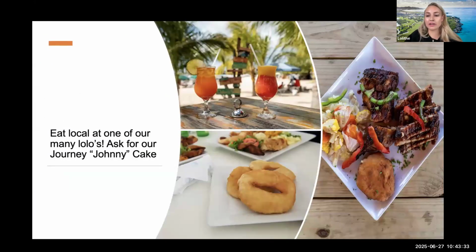The Johnny cakes, I told about this earlier, but this is a very local dish, and a perfect addition to your meals the entire day.